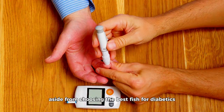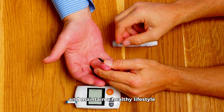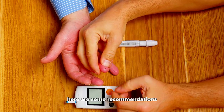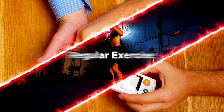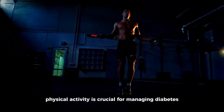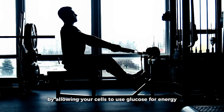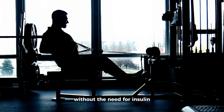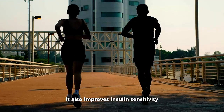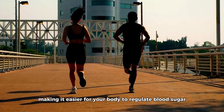Aside from choosing the best fish for diabetics, there are many other things you can do to manage diabetes and maintain a healthy lifestyle. Here are some recommendations. Regular exercise. Engaging in regular physical activity is crucial for managing diabetes. Exercise helps lower blood sugar levels by allowing your cells to use glucose for energy without the need for insulin. It also improves insulin sensitivity, making it easier for your body to regulate blood sugar.